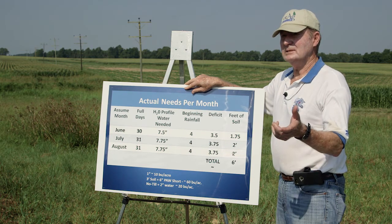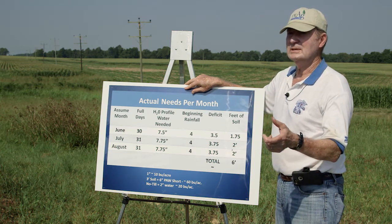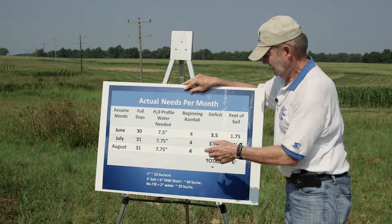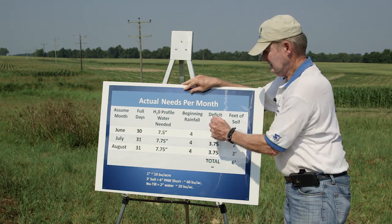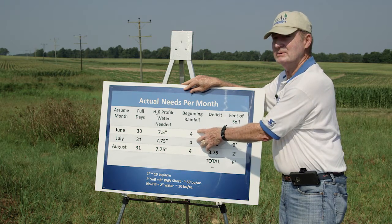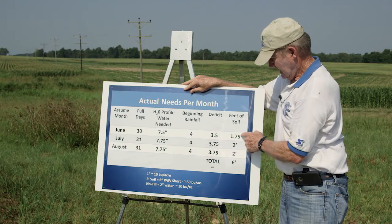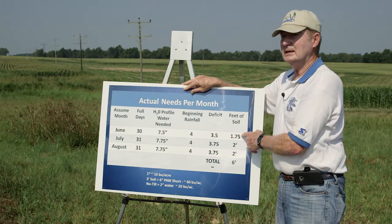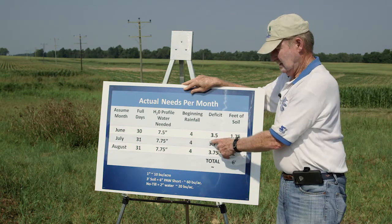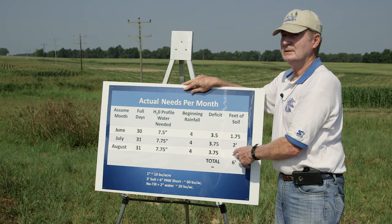What if you had 3 feet of soil? How much insurance do you have? How far would you go? Anybody got a guess? What did we say? We had a 5 inch storage, right? Isn't that what we said, about 5 inches? We got 2.5, so we would have almost 2.5 to 3 inches carried over. We'd use the rest of it in July, be short in August, right?